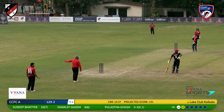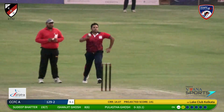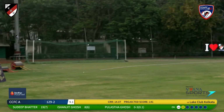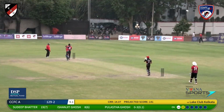Sudeep will want to wait for this one. Anything on the offside and he can just cut it away for a 4. You can see a big gap there beside short third. And he goes offside, and that is a superb shot by Sudeep. But well fielded at long off. And Ishanjit says, let me have a bit of the strike now.